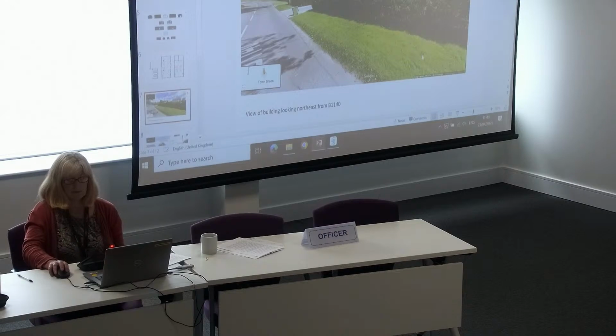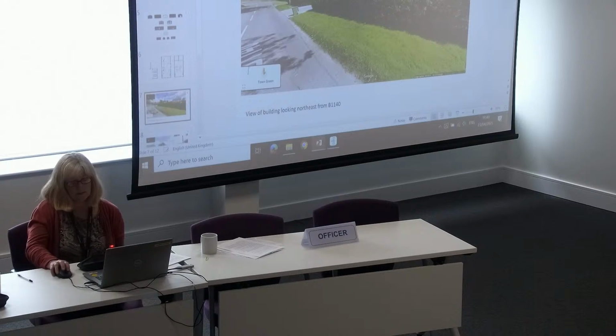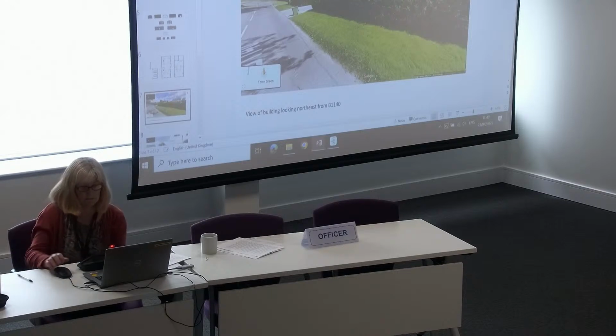So in terms of the street scene, this is from Google Street View, and you can see the building at the moment, which is tucked into that area there. Essentially the new building will look the same proportions, same scale. It's just going to have a little bit of an extension on the back, and it'll be reclad in timber cladding.